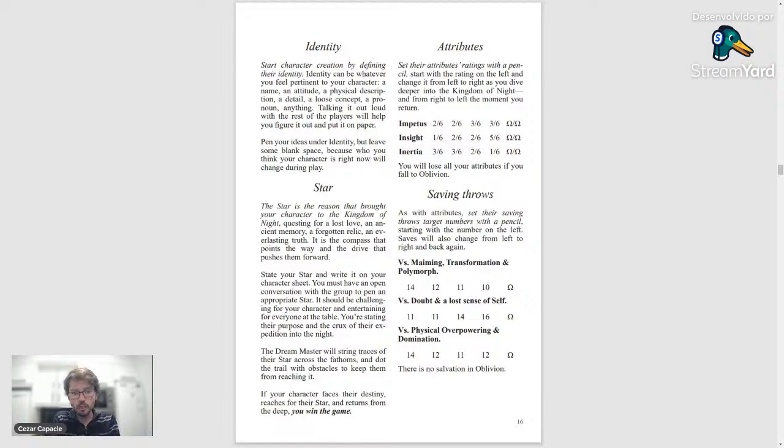Star is the reason that brought your character to the Kingdom Night. Okay. Are you questing for a lost love, an ancient memory, a forgotten relic, an everlasting truth? It's the compass that points the way and the drive that pushes them forward. Right. Like the major motivation of your character. Okay. Talk to your group about it.